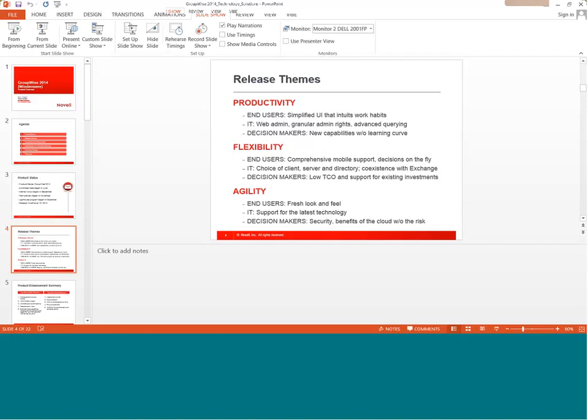different audiences within an organization, and particularly within your organization. So whether you're an end user, whether you're a decision maker, or whether you're an IT professional, Groupwise 2014 has something specifically for you. And we have a message that we want you to hear around productivity, flexibility, and agility. And you see those summarized and outlined in this particular slide.